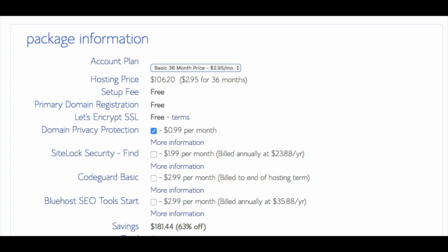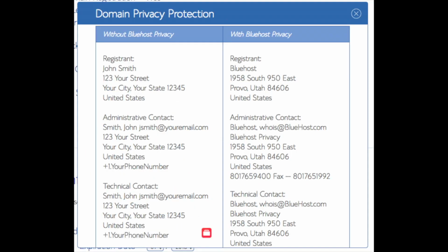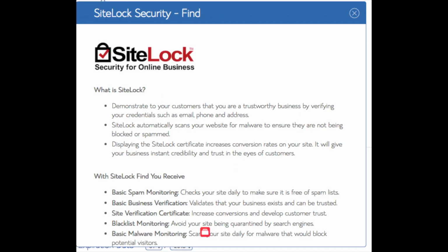Domain privacy is an add-on that I highly recommend. It will prevent telemarketers and marketers from getting a hold of your personal contact information and bugging you with their services. The domain privacy will show Bluehost information for the site and not yours. Site Lock Security Fine is security for your WordPress website and protects it from hackers. I'd unselect this as there are really good free alternatives.